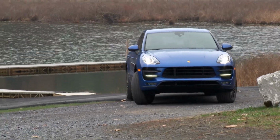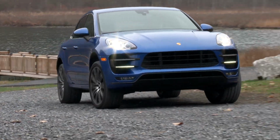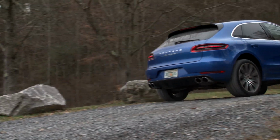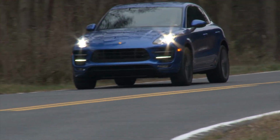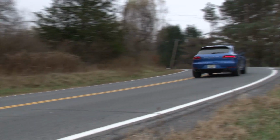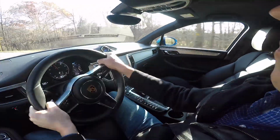So even though this trim isn't an obvious choice for your off-road adventures, the extra 1.5 inches of lift and capable all-wheel drive system equip it with the right tools. Back on the tarmac, the optional Torque Vectoring Plus further enhances the driving dynamics and stability by varying the power distribution to the rear wheels, providing more direct steering action.